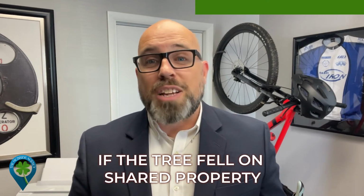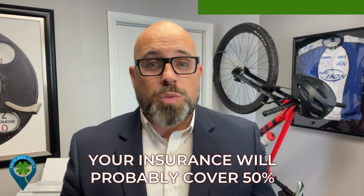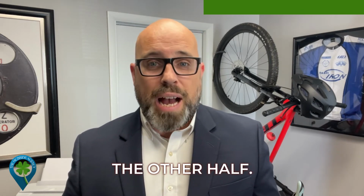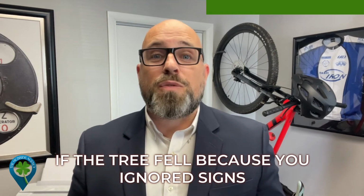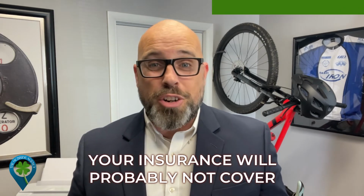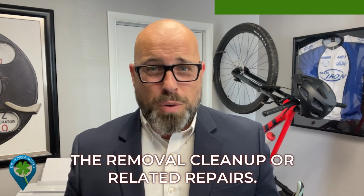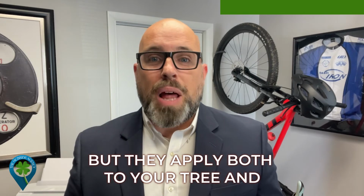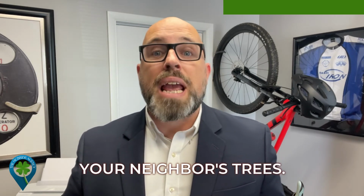If the tree fell on shared property, your insurance will probably cover 50% and your neighbor's insurance picks up the other half. Negligence. If the tree fell because you ignored signs of disease or lack of maintenance, your insurance will probably not cover the removal, cleanup, or related repairs. These are general guidelines, but they apply both to your tree and your neighbor's trees.